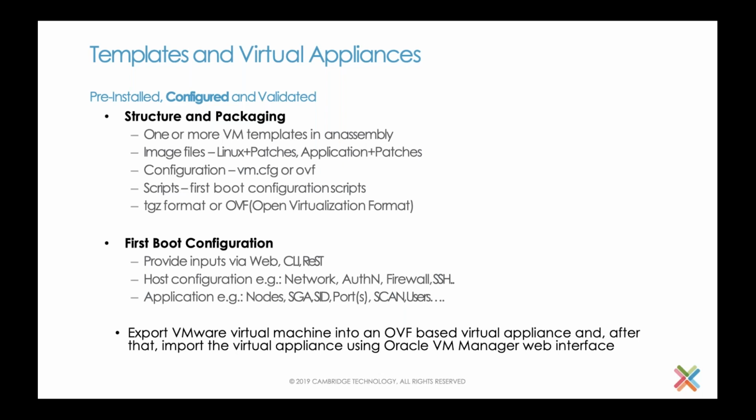Basically, once we export a VMware virtual machine to an OVF-based virtual appliance, we can simply import the virtual appliances using the Oracle VM Manager web interface, and within no time we can stand up the Oracle VMs.